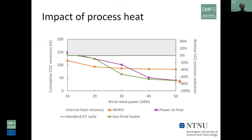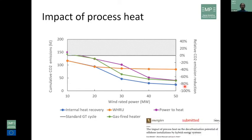Finally, we tested the theoretical internal heat recovery case, and as expected, that is the best one that one could obtain, because basically you're exploiting the heat that is already available in these offshore plants, and we were able to reach up to 80% emission decrease. This analysis has been recently summarized in a paper which is being submitted, and so hopefully will be published soon as well.